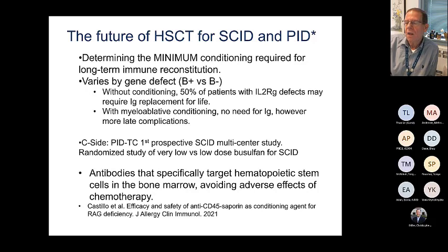So now we're looking into transplants. We're looking into a prospective study that will help determine the minimum amount of chemotherapy, such as busulfan, that is needed to establish the appropriate dose of conditioning. There's also a new interesting development where we can use antibodies that will target the hematopoietic stem cells in the bone marrow and completely avoid the need of chemotherapy.